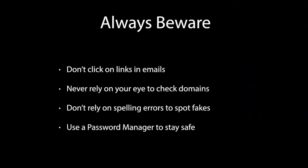Get through those slides. Don't rely on spelling errors because sometimes they're easy to spot and other times the phishing emails are perfectly done. So there is one way to keep completely safe from this, and that is the same technique you use for strong passwords. It's password managers like 1Password, LastPass, or using the Keychain.